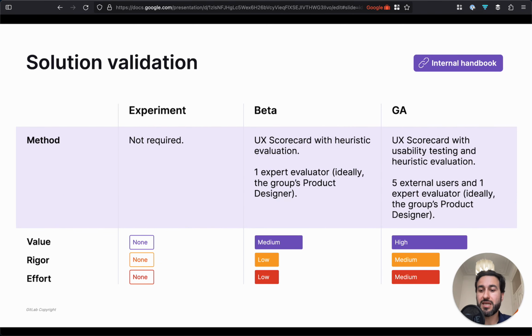Now let's dig into the solution validation, as we got many different questions about how much effort teams would put into this. So again, how usable is the solution? For experiment, it's not required. And you can also see the rows below that pertain to value that this solution validation brings, what is the rigor and what is the effort that teams must put into it.